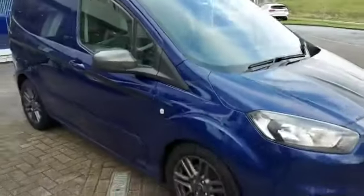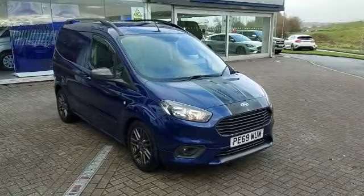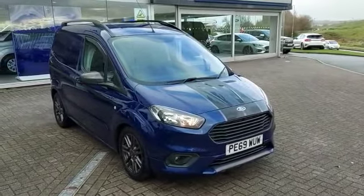As I said, this is the Transit Courier Sport, deep impact blue, the 1.5 TDCI. It's a manual and 100 PS.